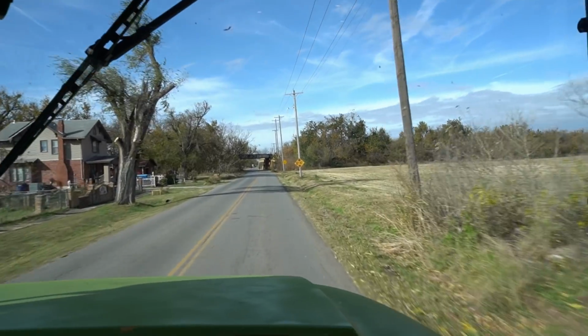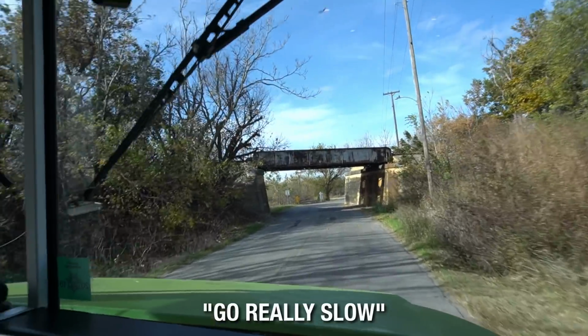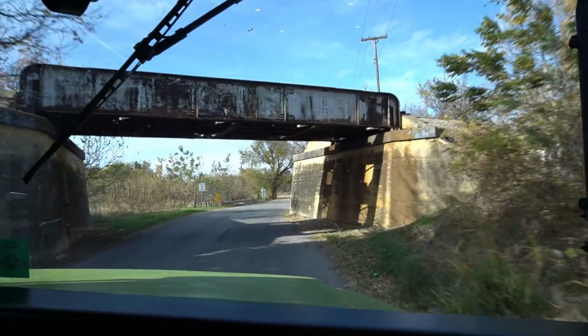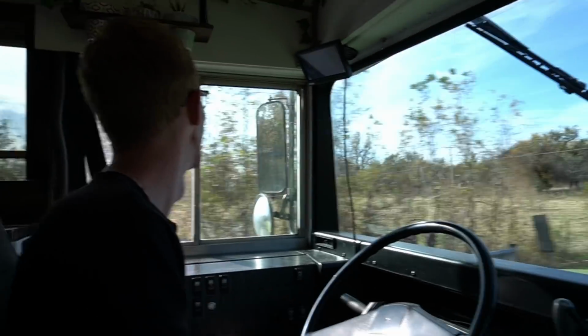There's a bridge coming up that I think we're just barely gonna fit under. Our clearance is like 12.6, and this bridge has a clearance of 12.10, so I hope we measured correctly. It's gonna be a tight fit. We go really slow. Oh my gosh. Not even close. It was close. We had 4 inches to spare, but I was just holding my breath, waiting to hear our WeBoost antenna scraping on the roof, but we made it.